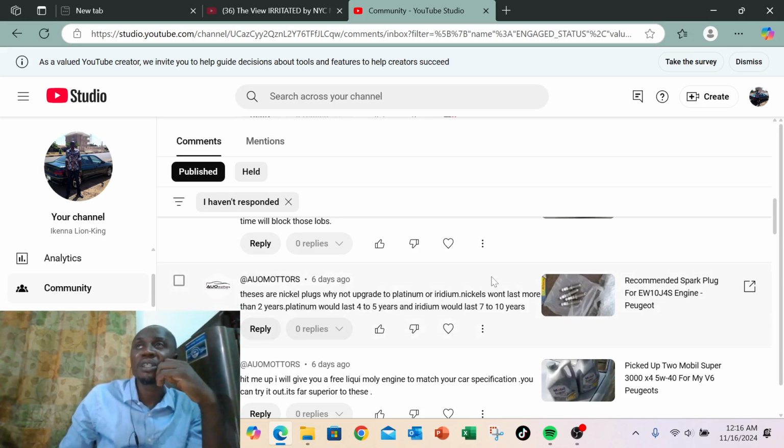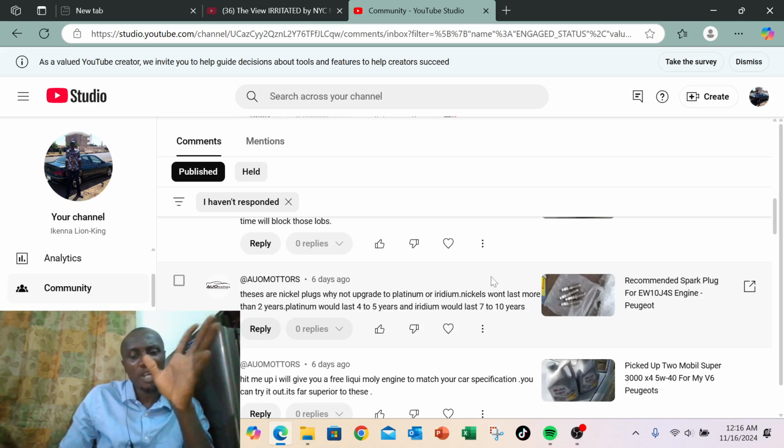So what I do know about Peugeot, they say, especially for their EW engine, the spark plugs must be replaced. Was it every 30,000 kilometers or 40,000 kilometers? I can't remember. But I don't think they specified the year. There was no year stated. They just say every so many kilometers, 30,000 or 40,000, either one of these two, change this spark plug. And this is a copper plug.